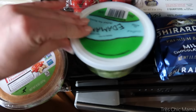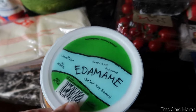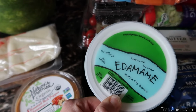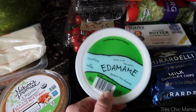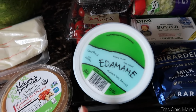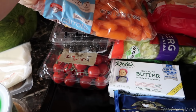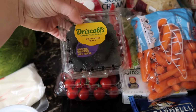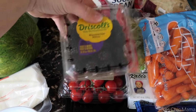We have edamame, so Sydney will have some of that for lunches and snacks. I like to switch up the vegetable that she has. I usually pack a vegetable and a fruit in her lunchbox, and sometimes I'm like, I mean, she's not sick of it, but I'm sick of giving her the same thing over and over. So edamame. And then let's see, I bought some blackberries. They were on sale, I think for like $2, so I picked up some blackberries.